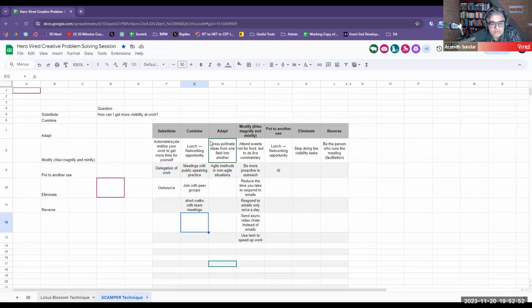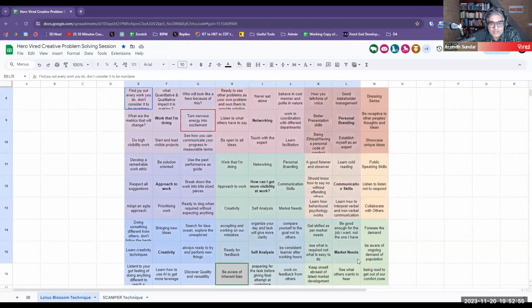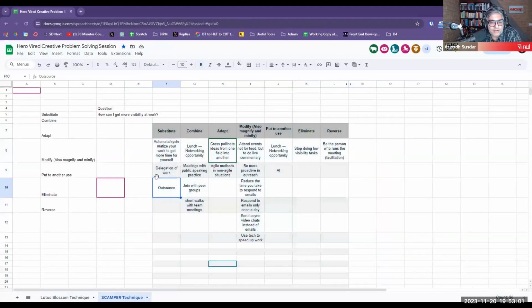Now you might see that, hey, some of the techniques, for example, what we had with Lotus Blossom technique, ideas seem to come a little bit more easily compared to using Scamper, right? Where we had to struggle and come up with more and more ideas. There are different reasons for this. In some cases, it could be that Scamper as such is fantastic for you to look at an existing process and see how you can make it better. For example, if I was to deliver a workshop, I can say, oh, how can I make my workshops even more interesting and memorable. Then if I was to apply this, then I would get like a lot more ideas, right?